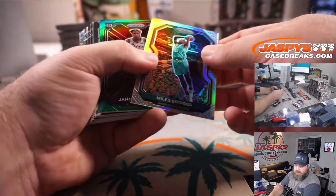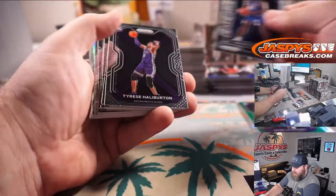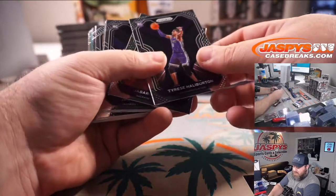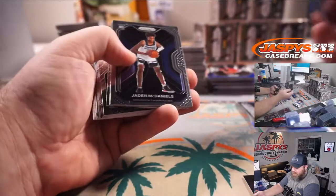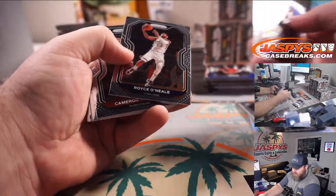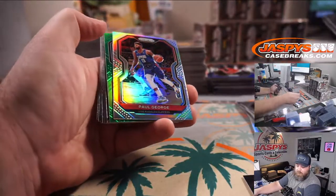Miles Bridges, Hornets, Sean O'Leary, and Jahmi'us Ramsey for the Kings. And Sean O'Leary, Immanuel Quickley, Knicks, Lee Cheesman, Tyrese Haliburton again for the Kings, Sean O'Leary. Jaden McDaniels, Timberwolves, Sean O'Leary. Steph Curry for the Warriors, Sean O'Leary.